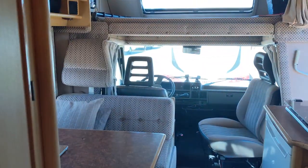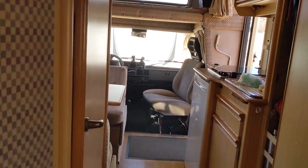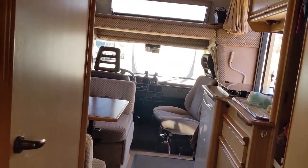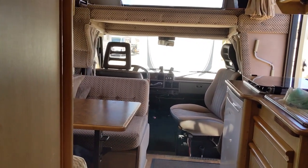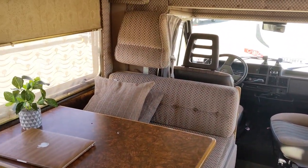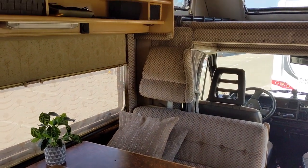But it's a very, very comfortable van indeed. I'm just sitting on the bed here, and you can see how spacious it is. We've had people round and we've met on our travels, and they've said how nice it is. It's old, but it's very, very comfortable.